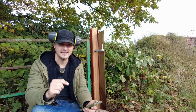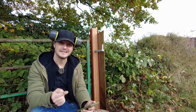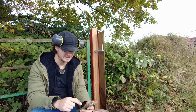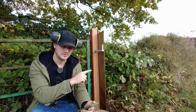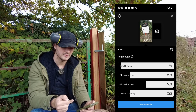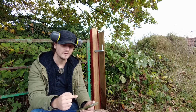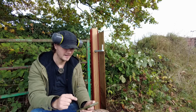4:25. This is the day of release, so that is 26th of October. I need to make a decision now, basically whether I'm putting this gate on. Poll results, Instagram. The majority of votes is for 48 hours. There was one vote for 4 hours, that was Lewis.